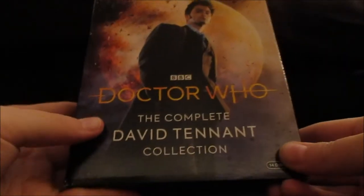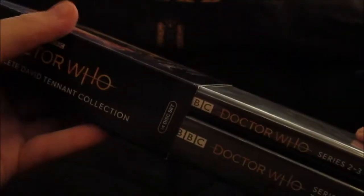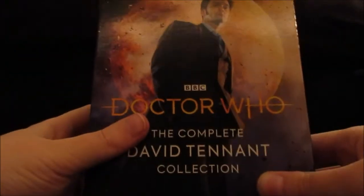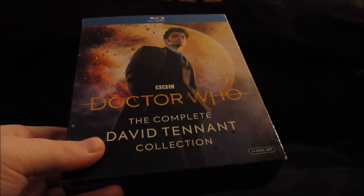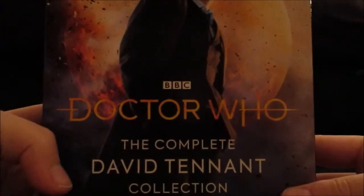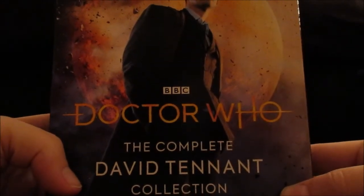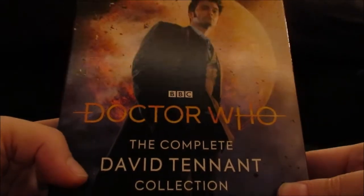As great as it is, though, there are a couple of weird things. First of all, the slipcover is insanely flimsy. You gotta really hold this tight. I'm holding this really tight right now to keep the DVDs from falling out. Did I say DVDs? I meant Blu-rays. And there's something else odd about the slipcover, and if you've got a good eye, you might have noticed by now, is that it uses the new Doctor Who logo for the Jodie Whittaker era, not the one for the David Tennant era, which is odd. It's not a big deal, but it's just confusing.